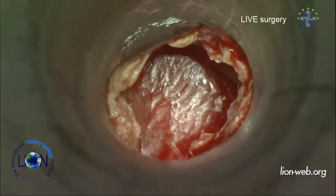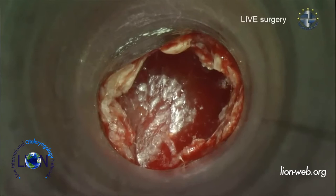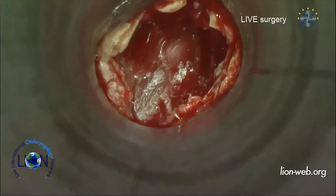All right. So we have the Malleus Replacement Prosthesis. The previous surgery was performed several times, I think, and there was a recurrent prosthesis. The last one was several years ago, and the TORP positioned underneath the tympanic membrane. And it's quite a strange history in terms of audiometry evolution and things like this.